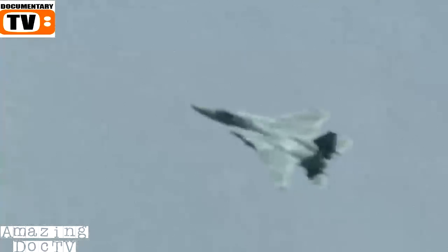The Americans throttle up full military power. The deafening roar of 8 Pratt & Whitney turbofan engines echoes above the clouds. Though the enemy is far beyond visual range, the Eagles have spotted their prey.